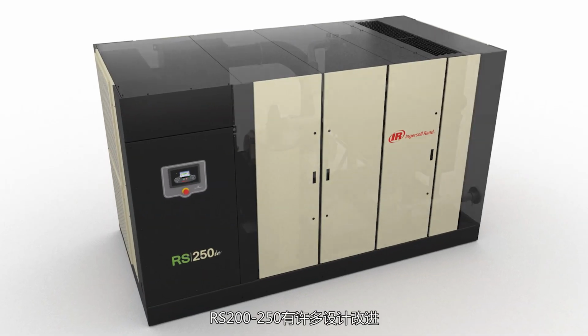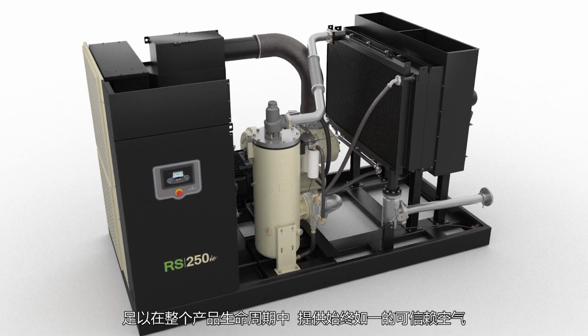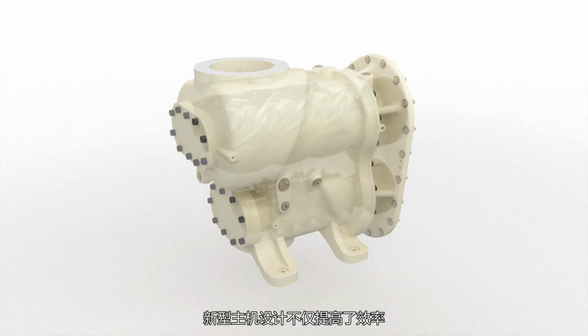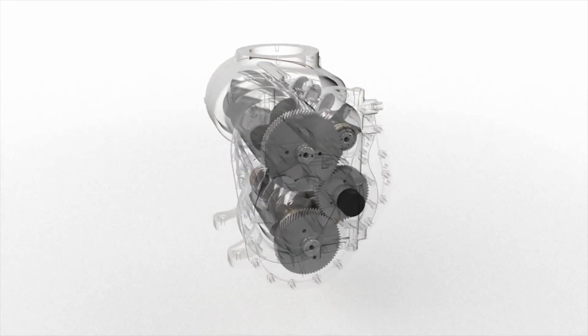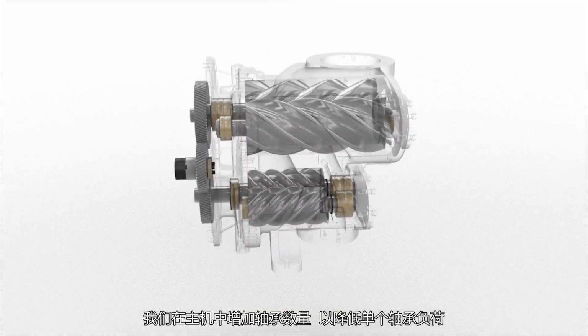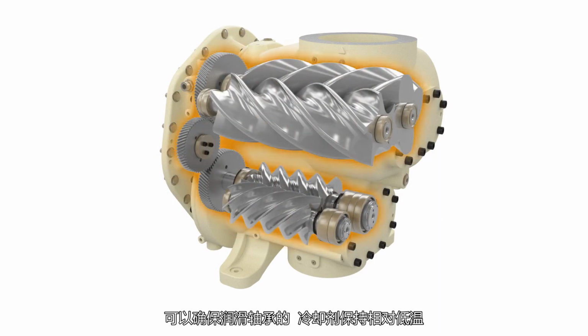There are many design improvements for the RS200-250 that serve to provide consistent, reliable air for the life of the product. The new air end design not only gives us improved efficiency, but is also more robust. We've increased the number of bearings in our air ends compared to the legacy products to lower the individual bearing load. Lubricant flow to the compression chamber and bearings is separated, so the bearing feed temperature is kept low.